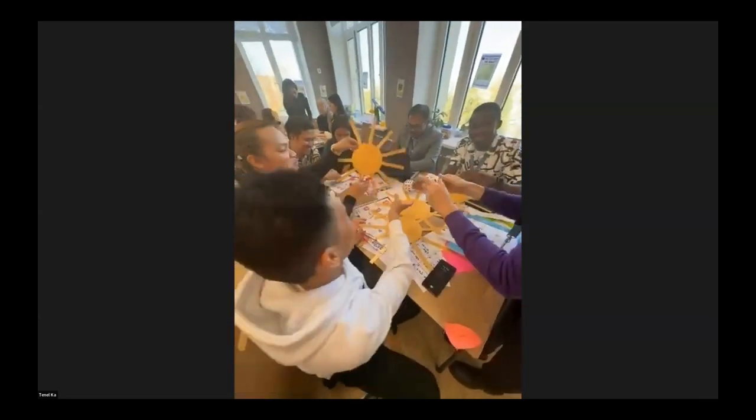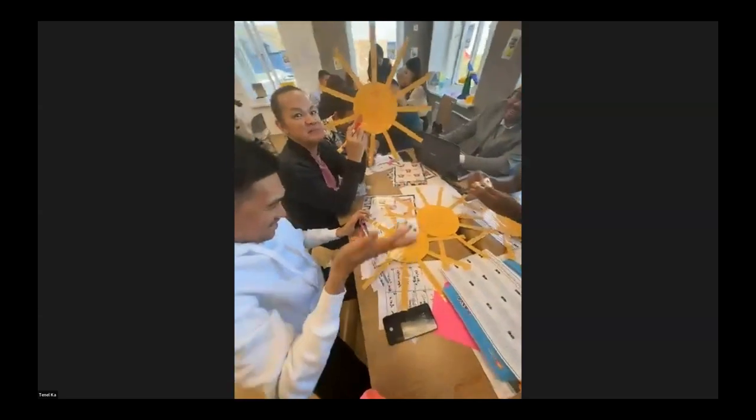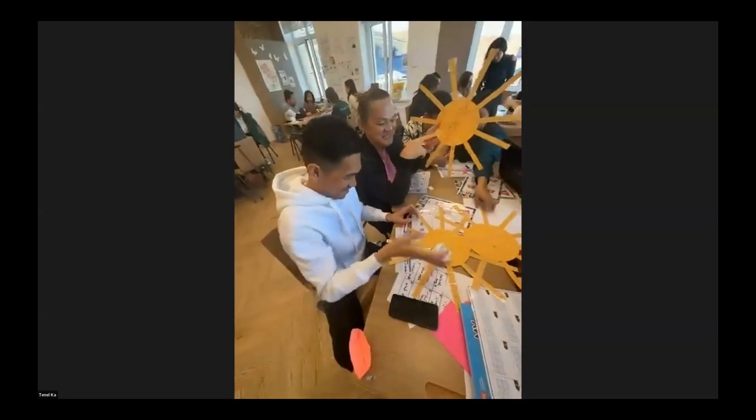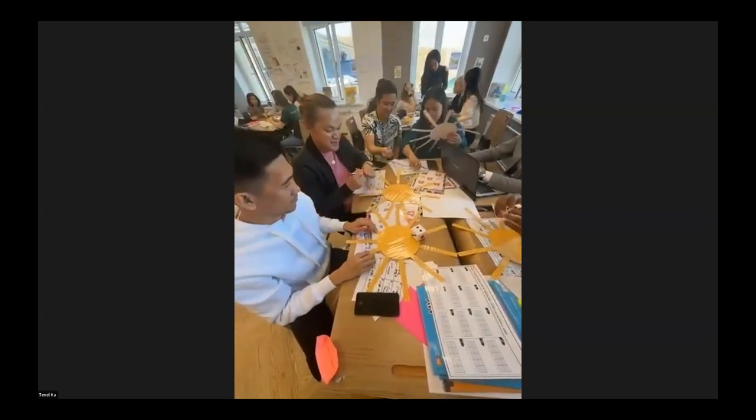What's happening? You know, 3 stars and a star. You know, this is the Philippine flag. Yeah. 3 stars and a star.